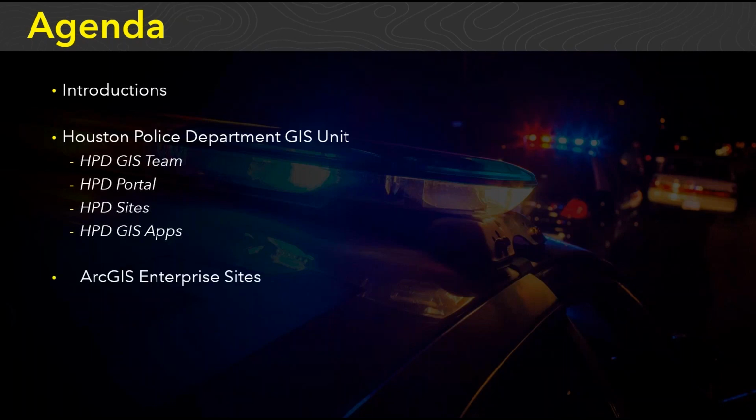After we hear from Patrick and Freddie, we'll turn it over to Chris to further explore ArcGIS Enterprise and sites and how you can bring this technology to your own agency. We'll wrap up with some resources to get you started.